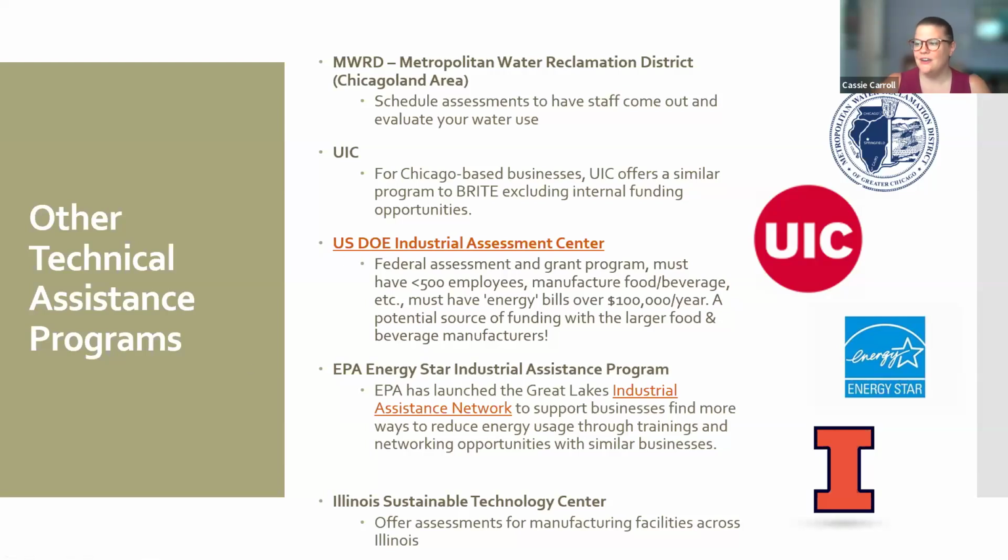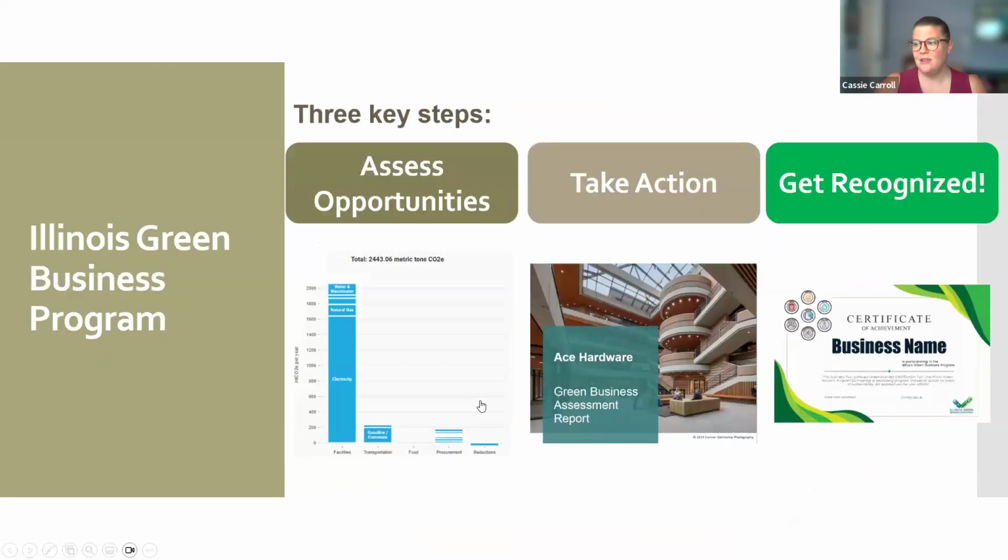Also, the U.S. Department of Energy has the Industrial Assessment Center, also partnered with the Energy Resources Center. It's a federal assessment and grant program for companies under 500 employees. And they manufacture, it could be metal finishers and surface finishers as well. And they also offer a potential source of funding for organizations and industrial centers as well. So please check that program out too. That's also available to any organization in the Midwest area. So the Industrial Assessment Center is a great resource too.